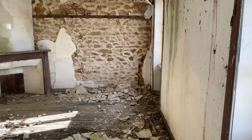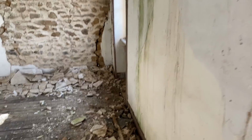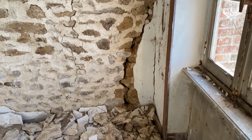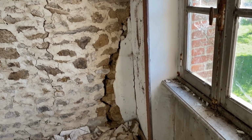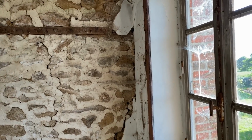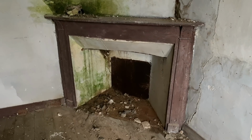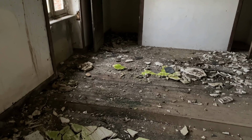It's a lovely cottage. If I can get across here without falling through the floorboards on that old plaster there, you can see that crack that runs all the way up there. So that means that that corner of the building is not attached. So that's a concern, but we can repair that. There's no reason why we can't. It's got this lovely old fireplace in here. So that'll have to stay, but it's not rotten, the wood around it, so we can keep that.